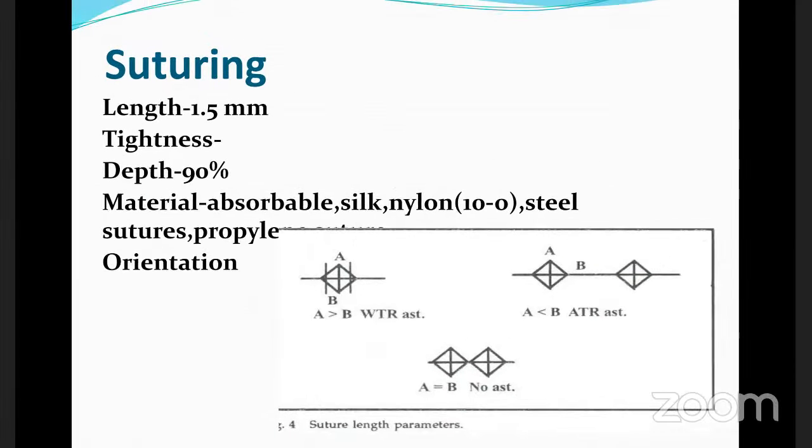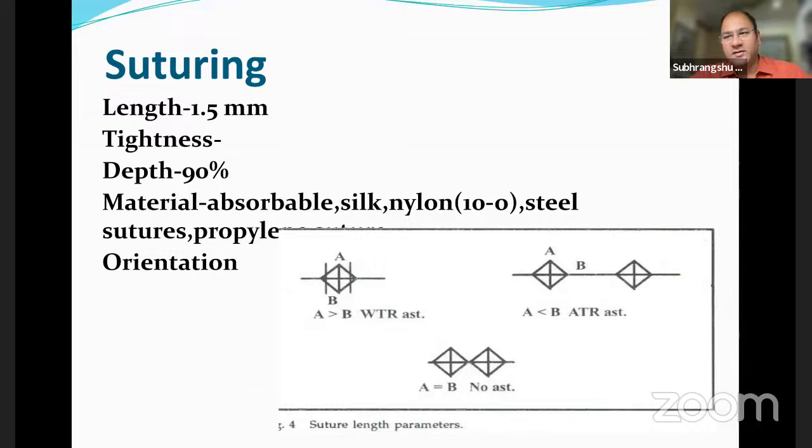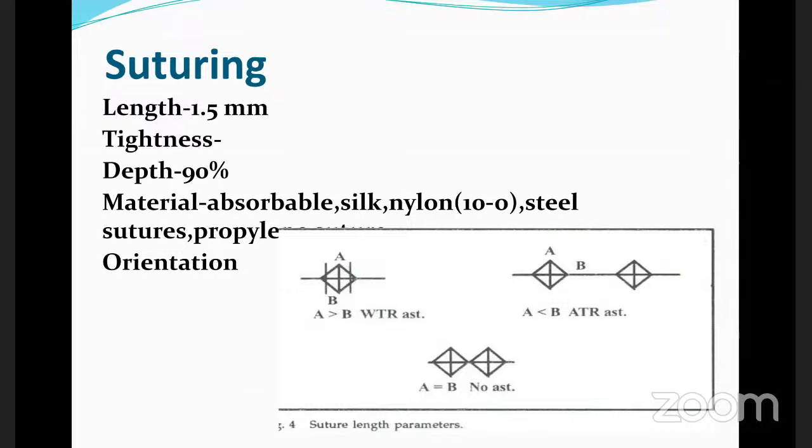So you may see the dimple. Am I visible, sir? Hello? Yes, slides are visible. Slides are visible. Okay, sir.